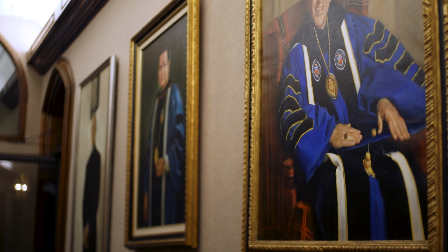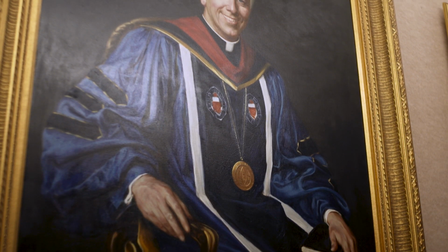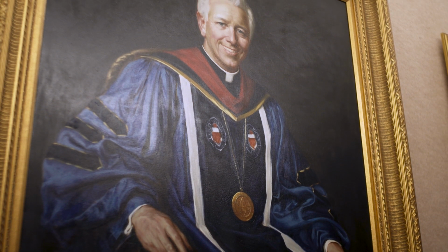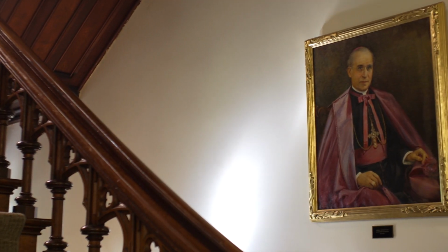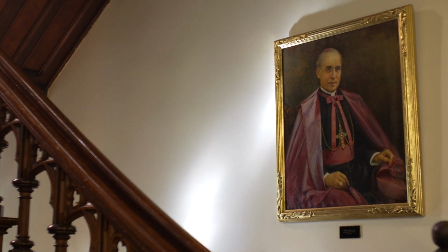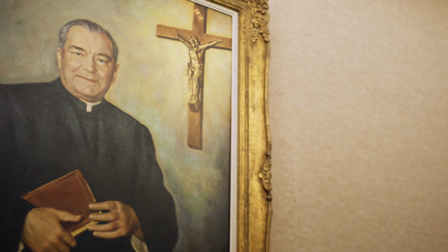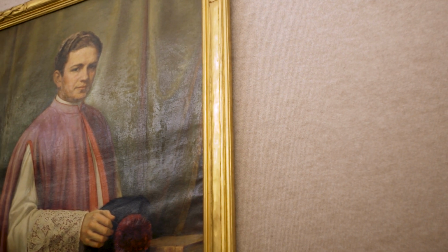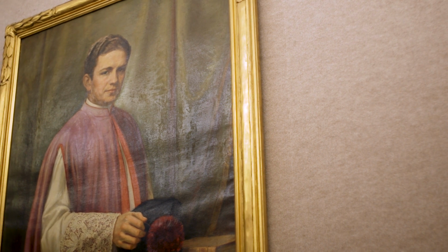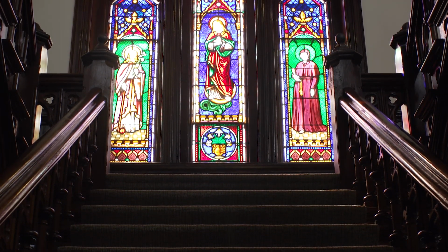And as you look around and as you visit yourself down the road, you'll see a lot of images, a lot of paintings of various former presidents. Going back to our very first one, Reverend Bernard McQuaid, up until our present one, Dr. Joseph Nyer. So you'll see a lot of symbolism again in this particular space, and it's a space that's really historical, but it's also some place that's warm and welcoming to anybody who's looking at the history of Seton Hall from the starting point onward.